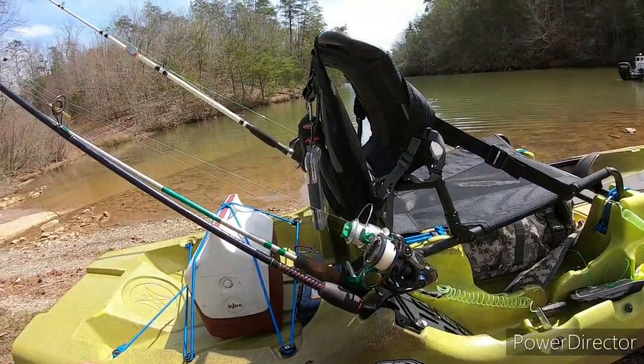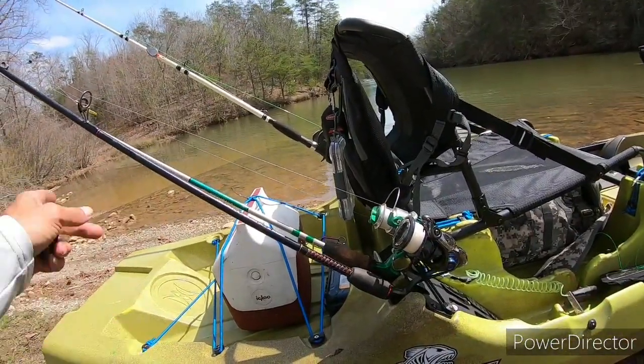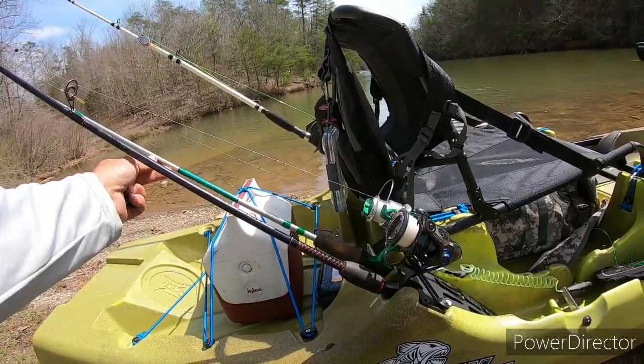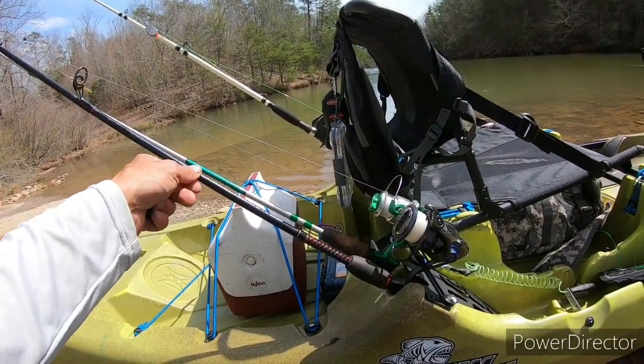I'm gonna try to do a little bit of catfishing, but I'm mostly out here to test this kayak out. And I got a light action rod. I got my Ugly Stik GX2 with me.